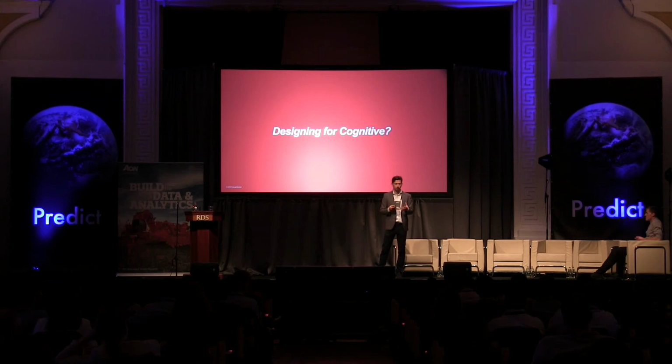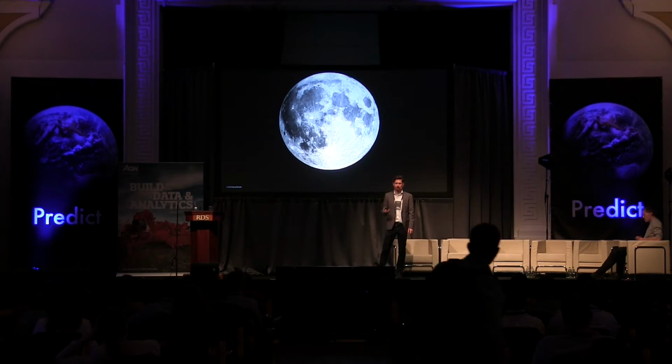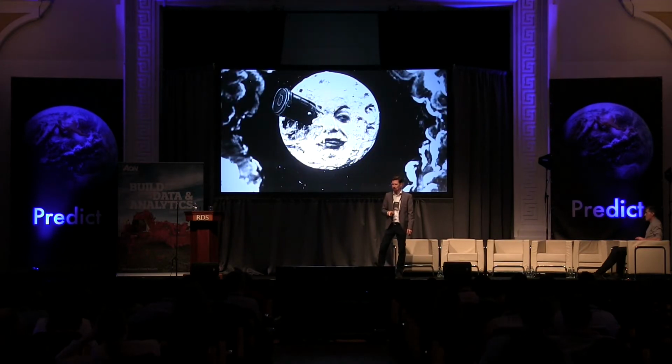So again, designing for cognitive, why is this different? There's a few things that I notice when approaching these challenges, and the best way that I have to describe it is through an analogy, and that is the analogy of the man in the moon.